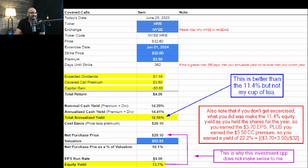And so is this equity yield reasonable? I don't know. For some people, 13.7 might be good. For me, it's not. I want this to be higher than 15%. Now, here's something interesting if you want to think about it. In your first year, if you don't get exercised on the security and thus you're holding onto the stock, instead of making this 12.56 in your first year, you actually get a bit of a windfall.